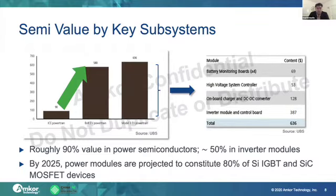So as I've shown in my previous slides, inverter modules are dominated by silicon carbide MOSFETs or the IGBT modules. So roughly 80% of the silicon IGBT or the silicon carbide MOSFETs market will be taken up by the power modules in the coming decade.